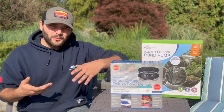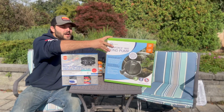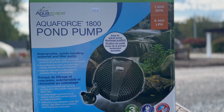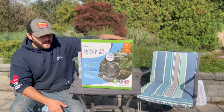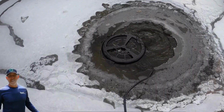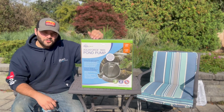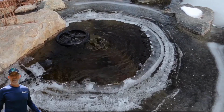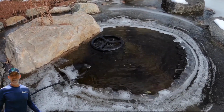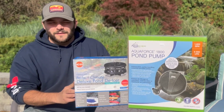Now, the only way that we're gonna be able to get these gases to actually come out is by using a bubbler. We like using these Aquaforce 1800s. There are many different versions, but this is a preferred method of using as a bubbler. So we would install this and we would turn it on. And the most important part about getting this bubbler in is that you want it within 3 feet of your de-icer. Now what this will do in combination with your de-icer is this will actually push all the gases from the bottom up to the top, and that hole will be there for the gases to get out from. Very essential that you have a bubbler and a de-icer for your pond this winter.